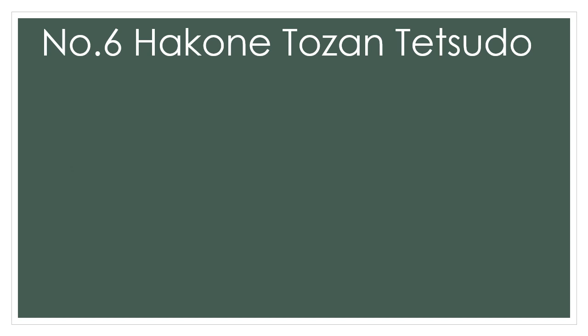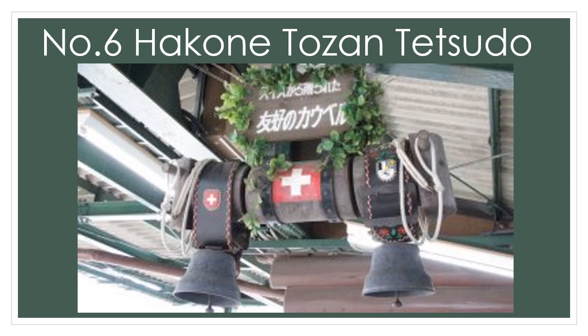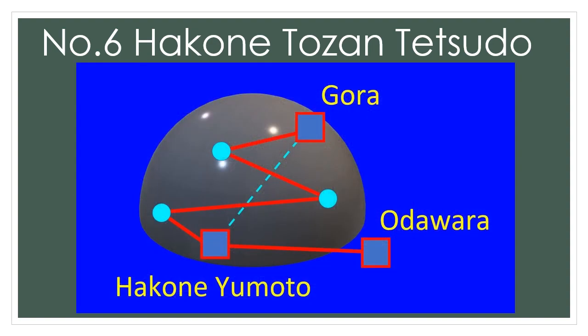Number 6. Hakone Tozan Tetsudo. Hakone Tozan Tetsudo is a full-fledged mountain railway. This railway is modeled after the mountain railway in Switzerland. It employs a switchback system to climb the steep slopes.